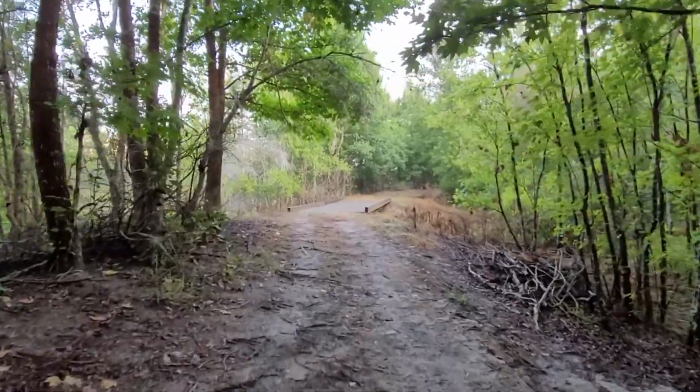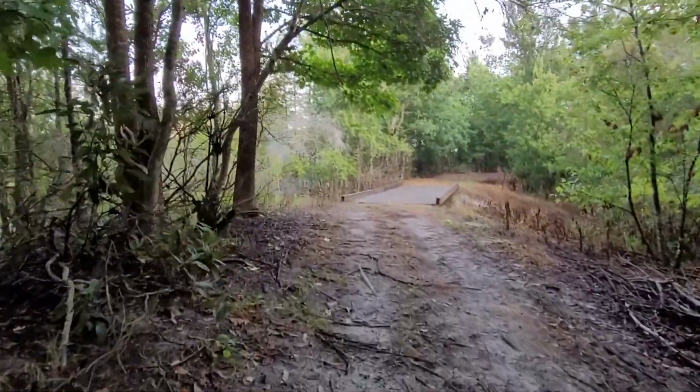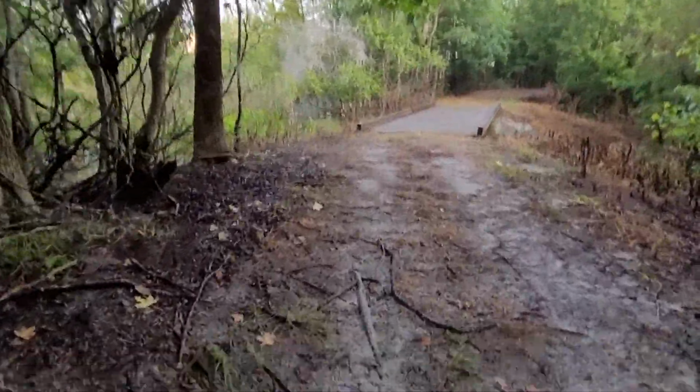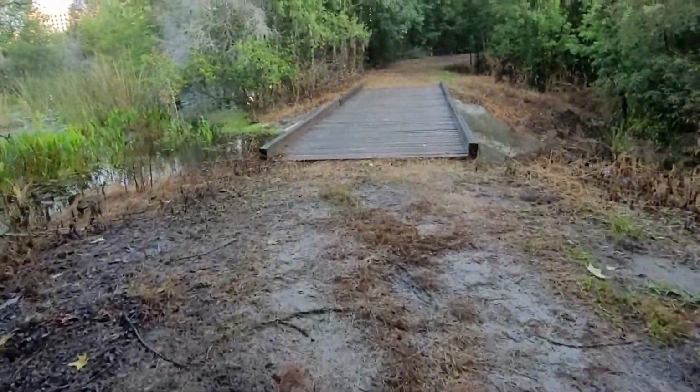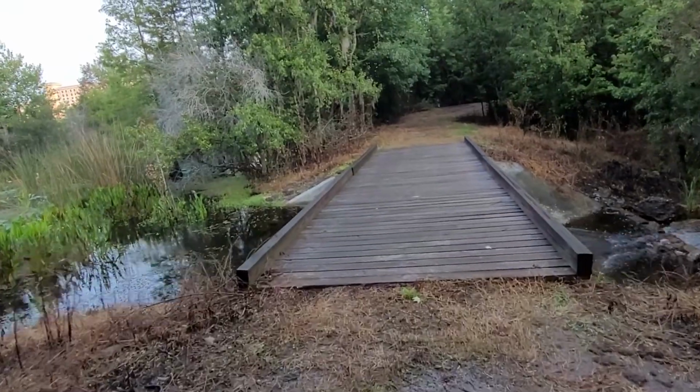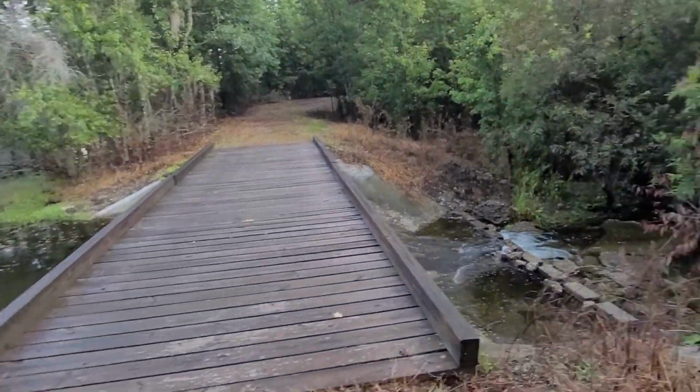Here we are coming up to a little bridge, which is pretty interesting. You can see like there's a lot of roots and things like that, so definitely watch your step. Oh, this is like a little dam.